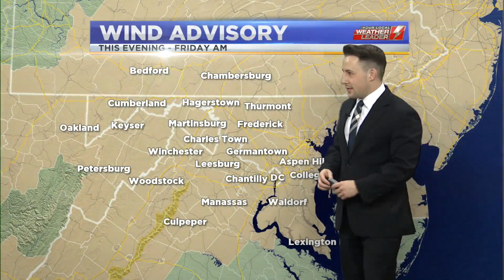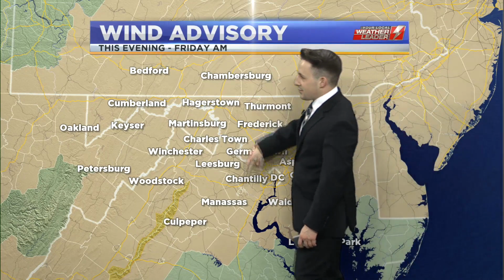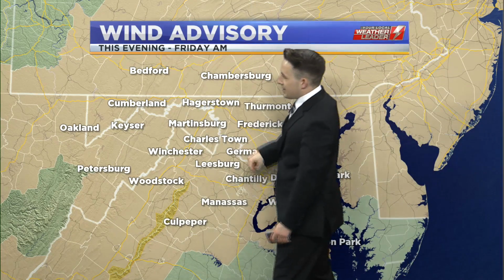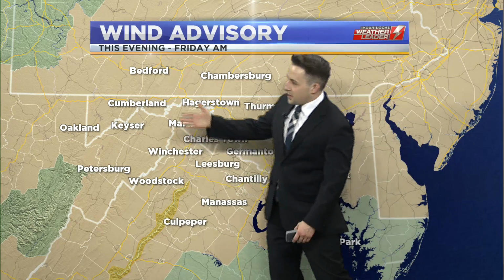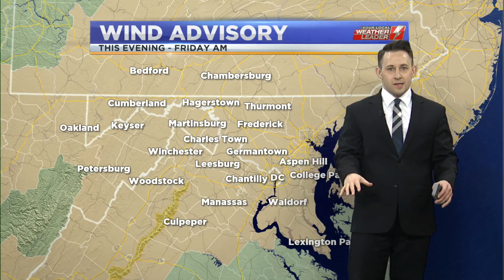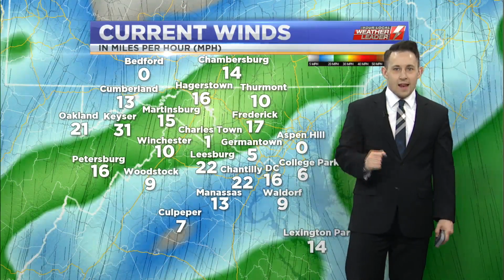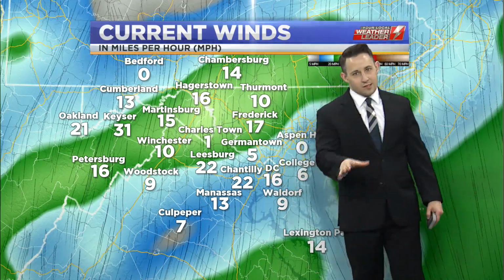And yes, the wind is going to continue to be an issue. We still have this wind advisory that takes effect later this evening, going into Friday morning. This covers the entire viewing area as those peak wind gusts cross the area, mostly during the overnight hours. But even still, before that happens, it's already downright windy. We're just not seeing those peak wind gusts just yet.